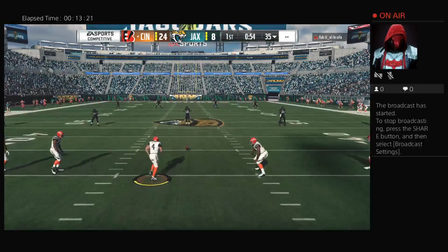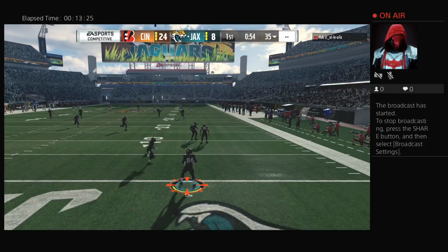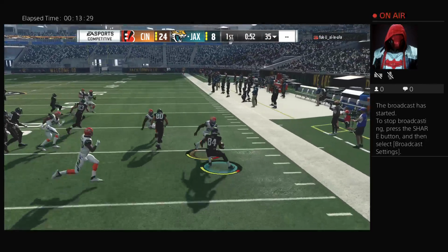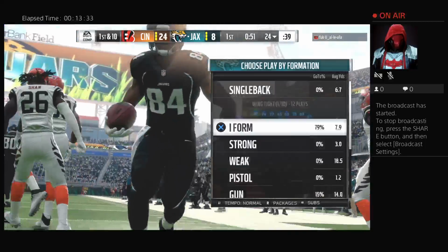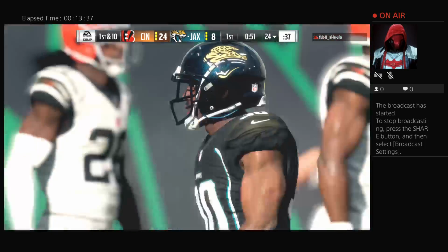Bullock out now to kick this one away. This is fielded at the goal line. And he'll be brought down at the 23, make it the 24-yard line. So the football switching hands here in just a second.